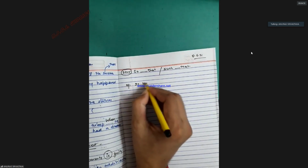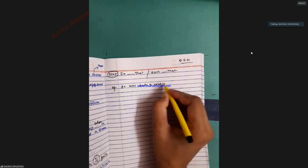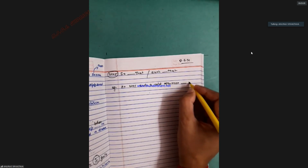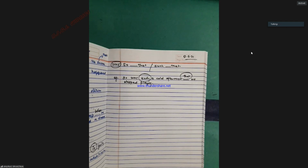Some sentences like: it was such a cold afternoon, blank, we stopped playing. The sentence is, it was such a cold afternoon, blank, we stopped playing. Then it must be filled with that. Why? Because such and that are always used in combination. So such and that, these are the two conjunction words which will be used.